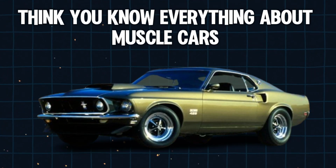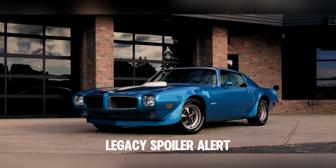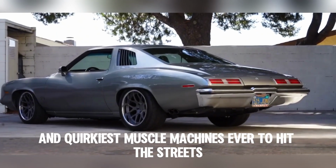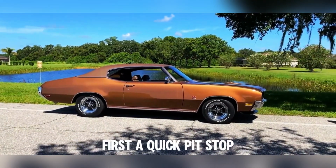Think you know everything about muscle cars? Well, buckle up, because today we're diving into the weird side of GM's muscle car legacy. Spoiler alert, you're about to meet some of the rarest and quirkiest muscle machines ever to hit the streets. Stick around, number 7 will make you question reality. First, a quick pit stop.